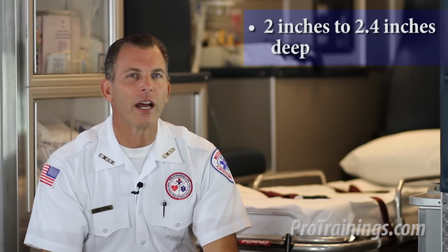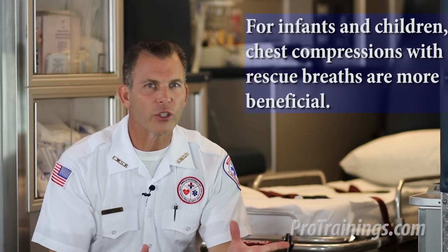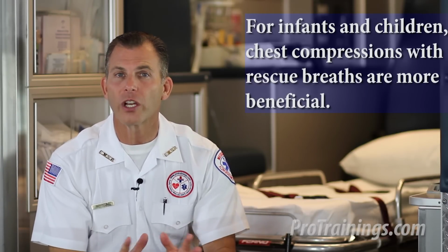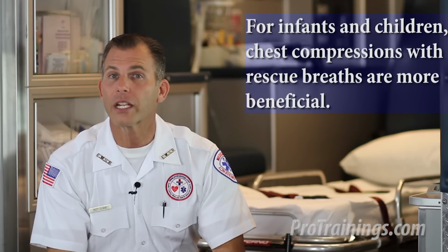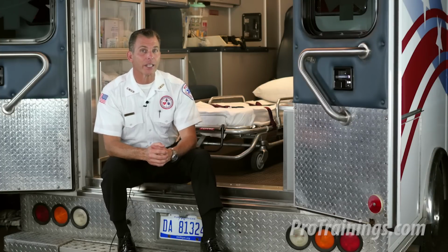We've also re-emphasized the fact that though hands-only CPR is better than no CPR at all, for infants and children who are heavily driven by oxygenation, if you know how to do CPR or are willing to do full CPR, rescue breathing and chest compressions have been shown to be more beneficial than just hands-only CPR when it comes to infant and child patients.